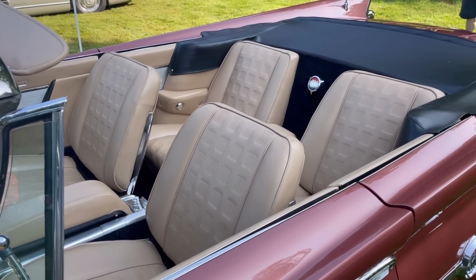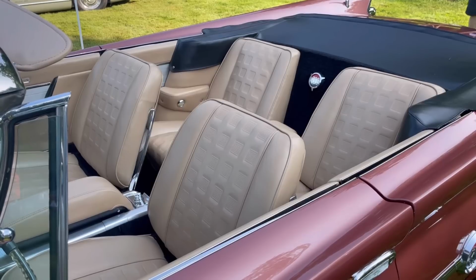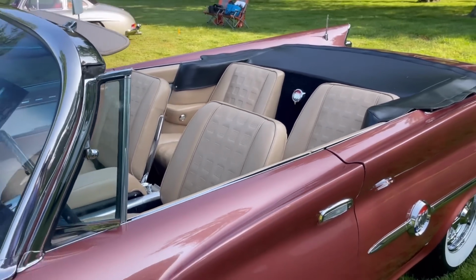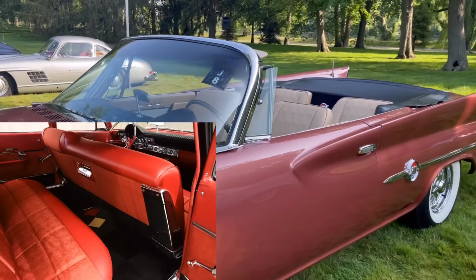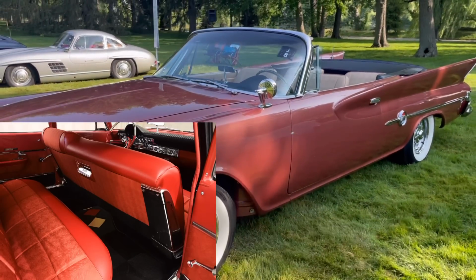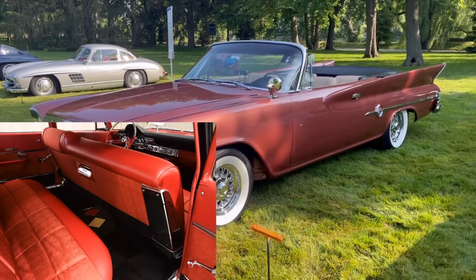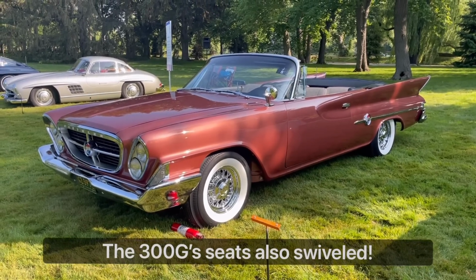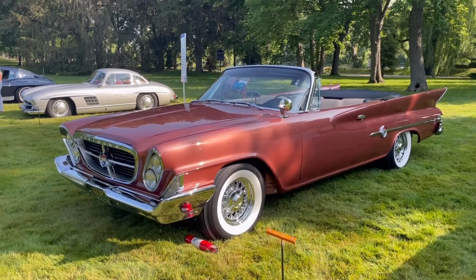And strangely, the 300G would not have one item that would be incorporated into the other 1961 Chryslers, and that's the so-called high tower driver's seat. You notice all the seats are equal height here, whereas on other Chryslers, that driver's seat or the portion of the driver's seat was actually raised and the backrest was higher than on the other vehicles.